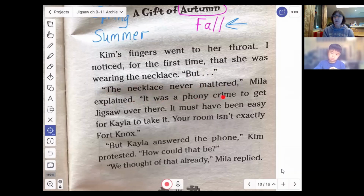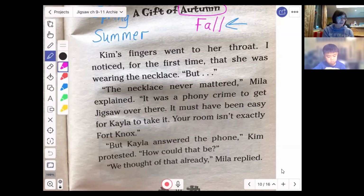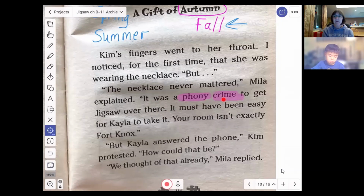It was a phony crime to get Jigsaw over there. So let's look at this. This is interesting. Phony and crime. Well, a crime is when someone does something that is against the law. Okay, it breaks a rule, it's against the law. That is a crime. So they can get in trouble for that, like stealing. A phony, well, phony means it's fake. It's not real.